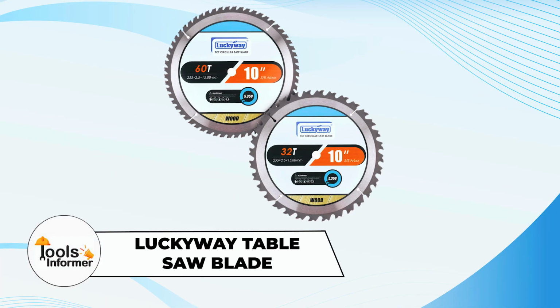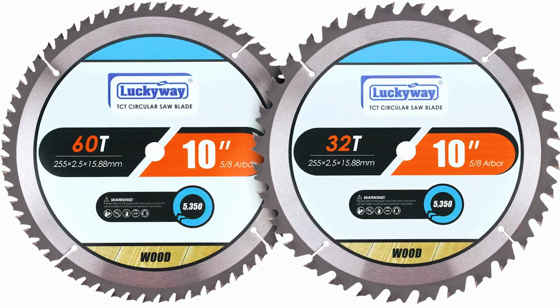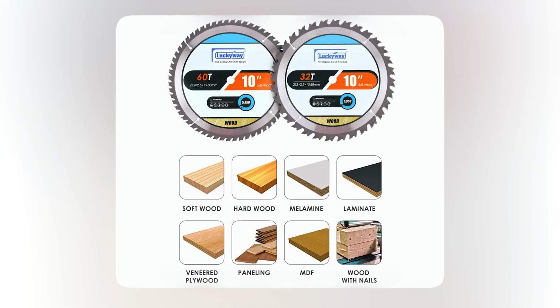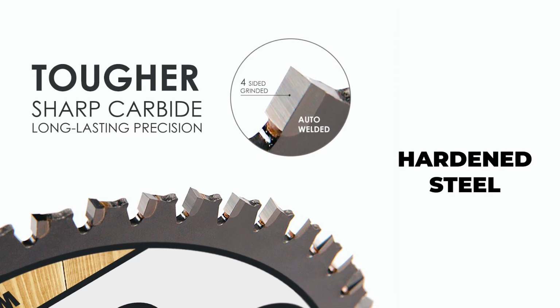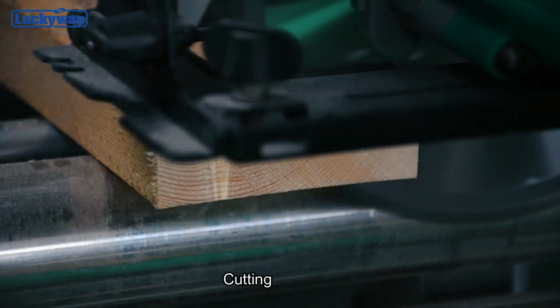LUCKYWAY Table Saw Blade. The LUCKYWAY 10-inch table saw blade includes blades with 32 and 60 teeth, each featuring a 5/8-inch arbor. Designed for cutting softwood, hardwood, plywood, and other materials, these blades offer high-quality finish edges with minimal splintering. Crafted from fully hardened steel, the blades resist bending and deflection, ensuring accurate cuts.